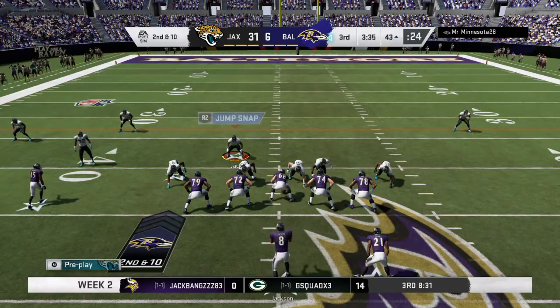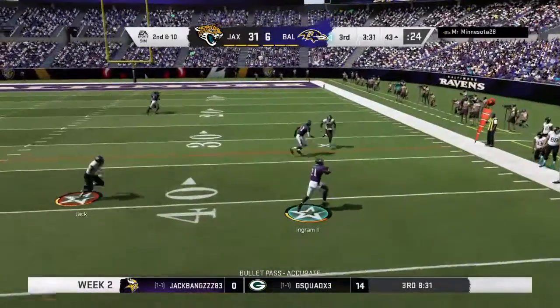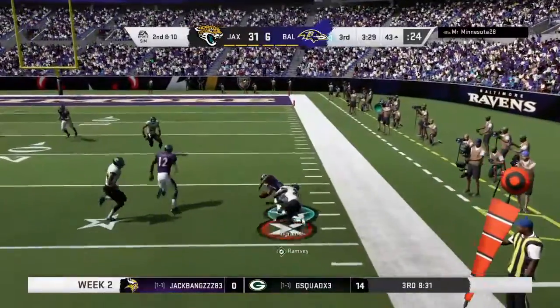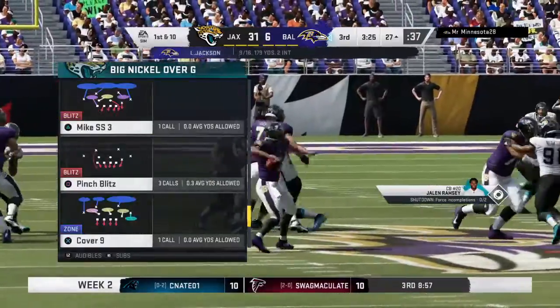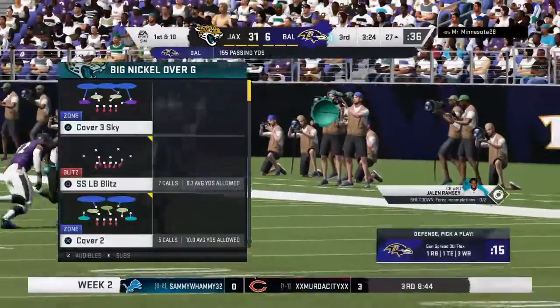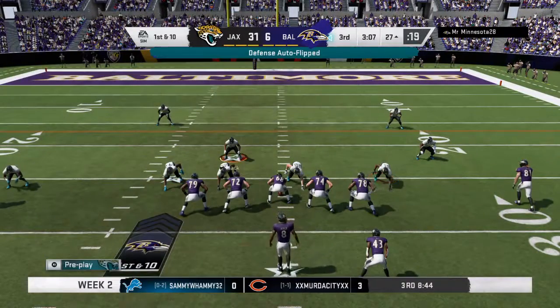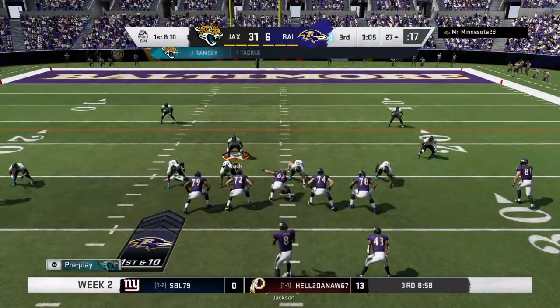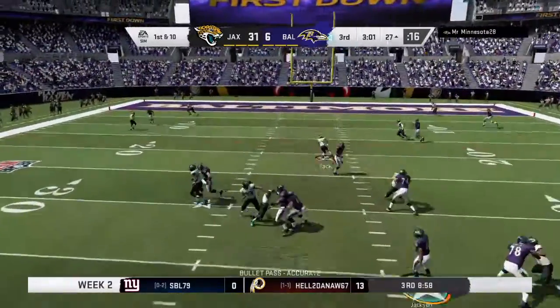Ball on the 43. To throw is Jackson. To throw again. He's got it to Ingram, complete. And he works it past the 30, almost to the 25. And he's going to have another first down as the tackle's made at the Jaguars' 27-yard line. Jackson now 6 for 6 since coming back out of the locker room. It's 1st and 10. Here's Jackson.